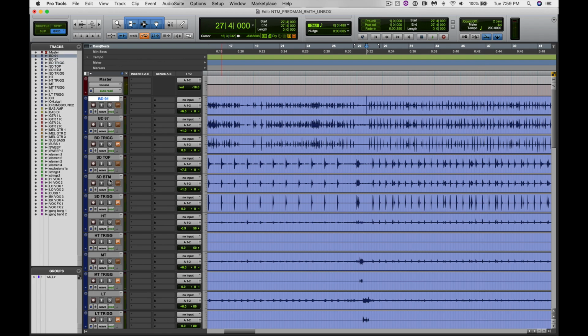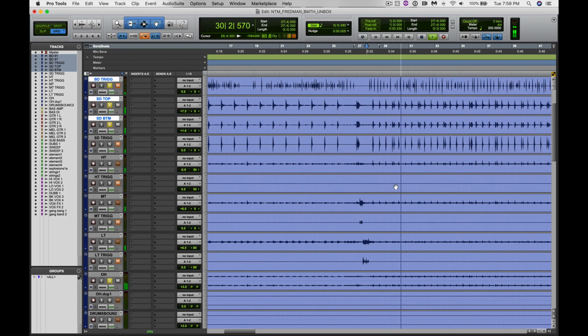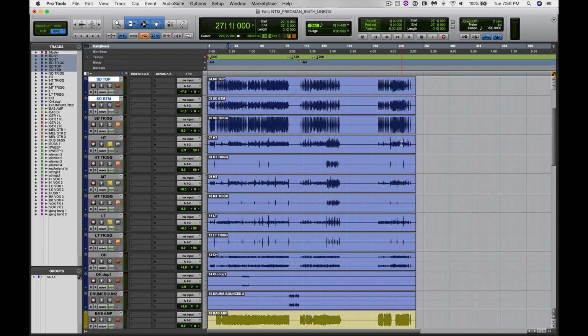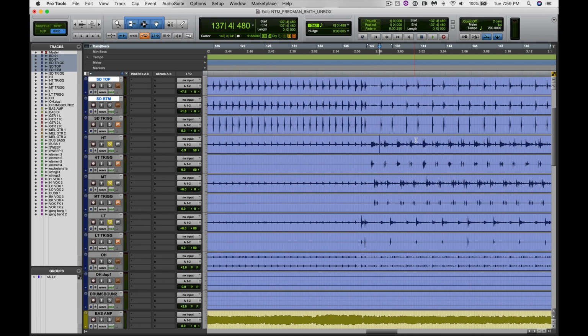All right. Feels really good. Let's hear what the toms are sounding like. Nice. There's a tom part towards the end, so let me go there. No, it's in the middle, actually. Yep. Those toms sound great.